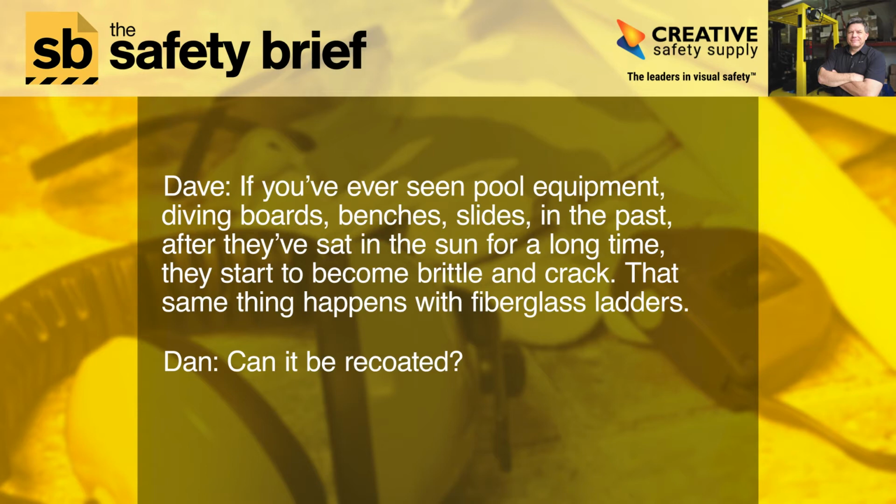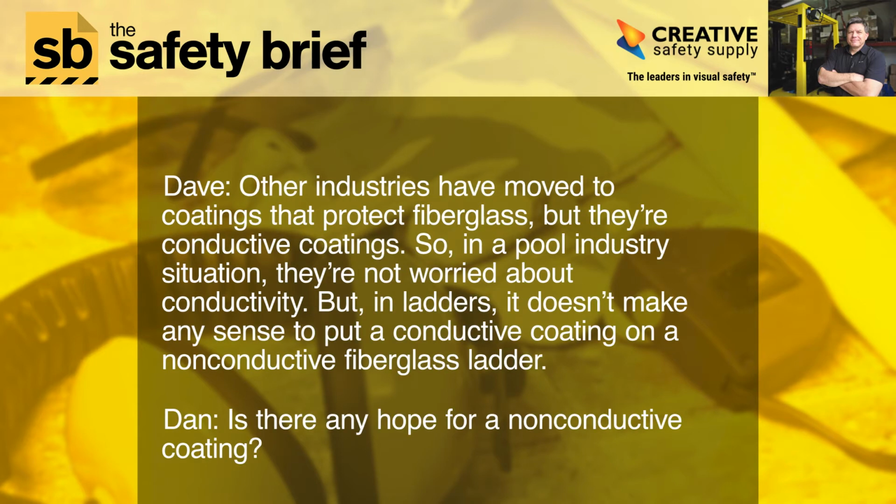Can it be recoated? Other industries have moved to coatings that protect fiberglass, but they're conductive coatings. So in a pool industry situation, they're not worried about conductivity, but in ladders, it doesn't make any sense to put a conductive coating on a non-conductive fiberglass ladder.